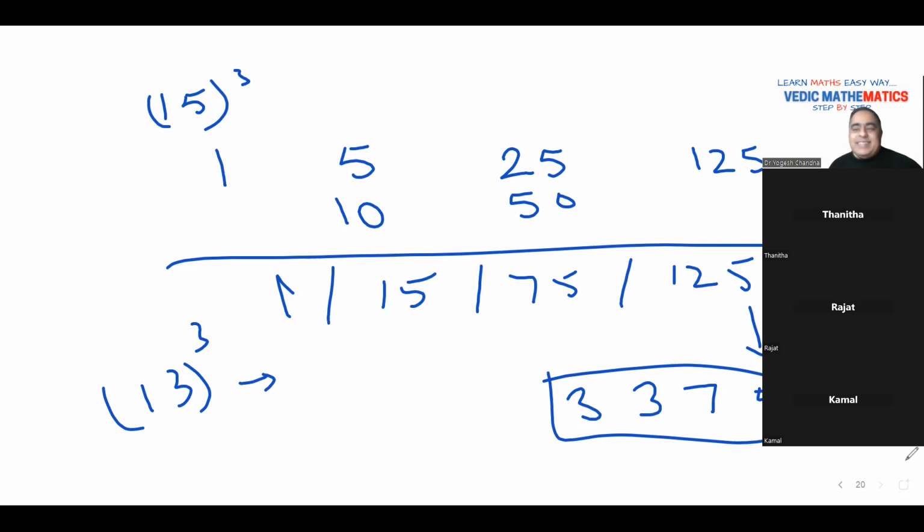What is the answer? 13 cube. What is 13 cube? 2197. Correct. So how much easy it is? One last you can do.